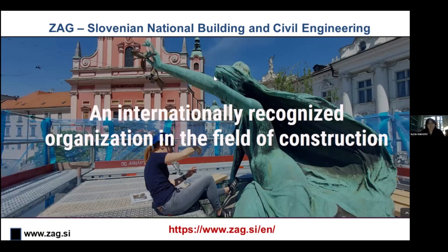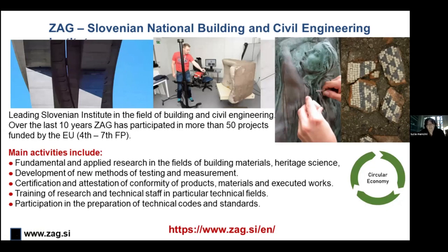So I'm presently working at ZAG in Ljubljana, in Slovenia. That is an internationally recognized organization in the field of construction. In particular, ZAG is the leading institute in Slovenia for building and civil engineering, and the main activities include fundamental and applied research in the field of building materials, but also heritage science and circular economy. What is normally done is the development of new methods and testing and measurement, but also certification and attestation of conformity of products, materials, and executed works is performed. And also an important part of our activities is the training of researchers and technical staff in different technical fields. And of course, the participation in the preparation of projects at international and national level.